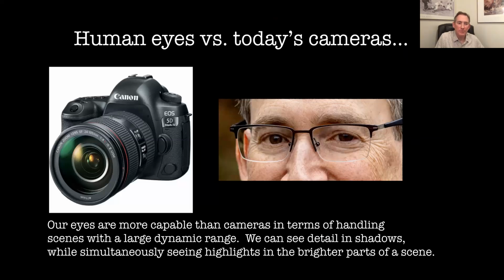Let me talk a little bit in terms of comparing how our eyes take in high dynamic range scenes as compared to cameras, even newer cameras. What you see on the left is what I shoot with. It's a Canon 5D Mark IV, which I bought at Allen's, by the way. Our eyes are more capable than cameras in terms of handling scenes with a large dynamic range. We can see detail in shadows while simultaneously seeing highlights in the brighter parts of the scene.